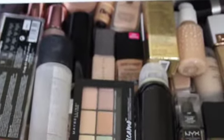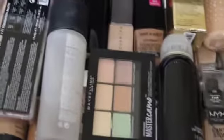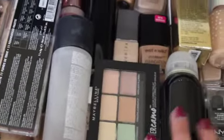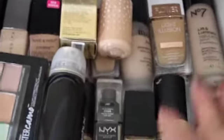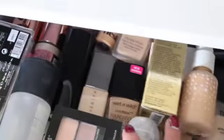So if I open up this first drawer right here, you will see that this is most of my foundations. And then I have a random color corrector right there. And then I have some setting spray here and a brush cleaner just because I didn't really know where else to put them. So I have all of my foundations pretty much in this drawer. Sometimes it's more organized than this. Most times not, let's be honest here.